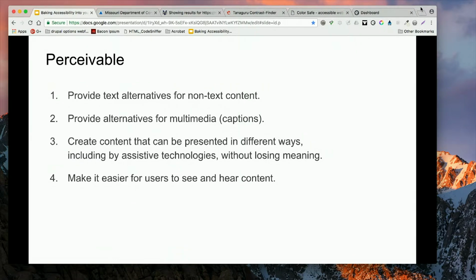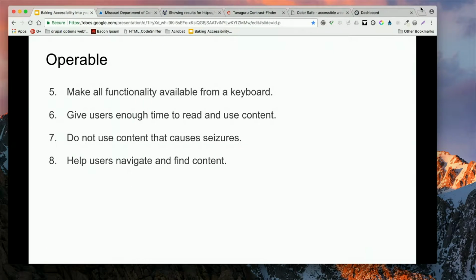So the fourth principle is perceivable: make it easier for users to see and hear content. This gets into letting the user have control over their browser, making sure that contrast is sufficient, making sure that colors are visible to people that may have colorblind issues. Text can be resized. Make sure there are no pictures of text, because pictures of text suck. We don't want those.